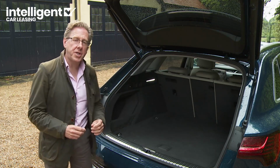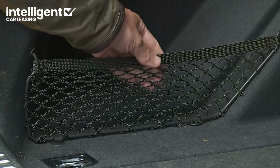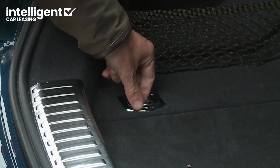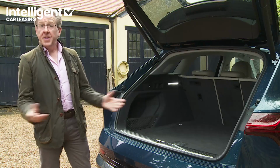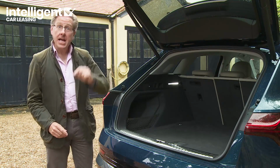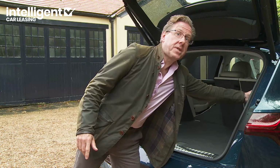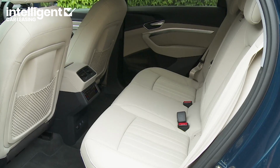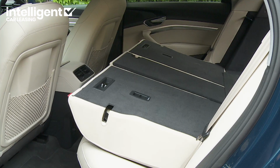That optional storage and luggage pack we mentioned earlier gives you these useful luggage compartment side nets, plus a net you can attach to the four chromed tie-down points to stop small items from rolling around the boot floor. If you need more room and need to fold the rear bench, you'll be pleased to find that A, it can be retracted using these levers in the cargo bay sidewalls, and B, that it retracts in a convenient 40-20-40 split so that longer items like skis can be pushed forward between two rear-seated folk.